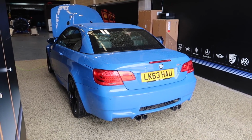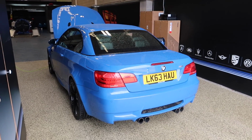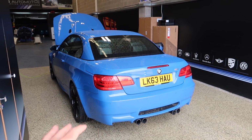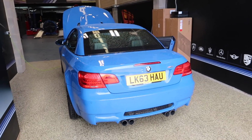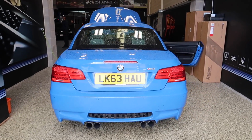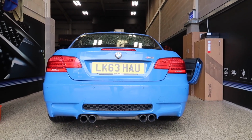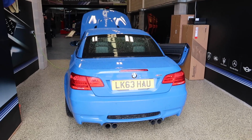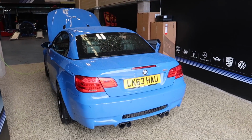The lady that bought it probably wouldn't have had a clue unless revving next to a normal one, but yeah, quite cool. I'm not going to touch the exhaust just yet, but in time I possibly will. The tailpipes can probably do with going a little bit bigger because they are quite small, but for now I'm very happy with the way it looks. I'm just happy to have it back, to be honest with you.